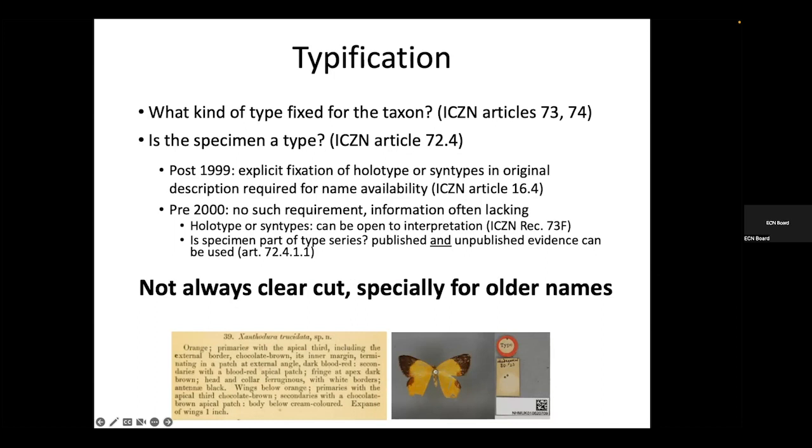Now, in the current edition of the code, there is a requirement for a name to be available. There must be an explicit fixation of the name-bearing types in the original description. And so you should, and in fact, you must get the answers to both questions from the original description and neotype or lectotype designation if relevant. But for old names, there was no such requirement, and the information on type specimens is often lacking. For very old names, it is lacking most of the time.